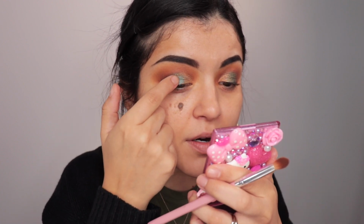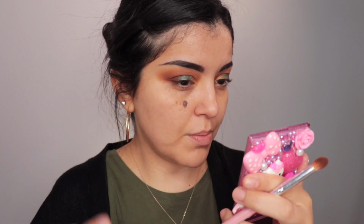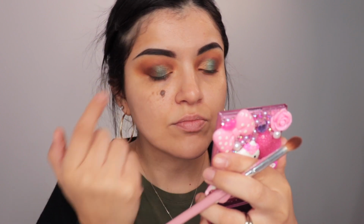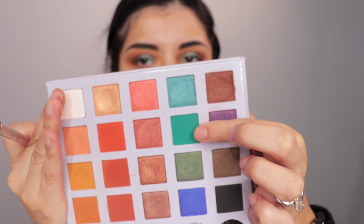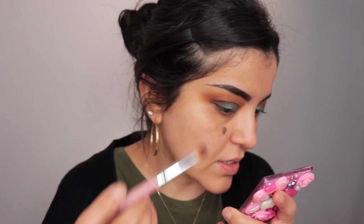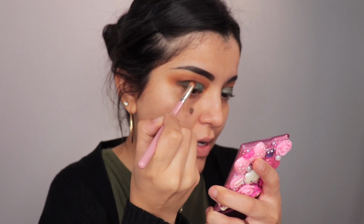I'm taking the other shimmery green that's in the palette, and I'm going to pop that over top. I think I'm going to get rid of that gold. I don't like that gold. I think that looks way better. I'm thinking of taking this and popping it on my outer V. Let's see how that'll look. Instead of using that brown, just mixing it in instead. Yes, okay, I like that way better.